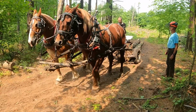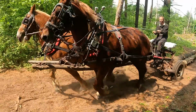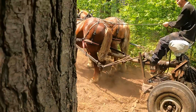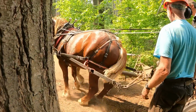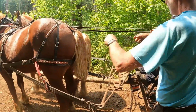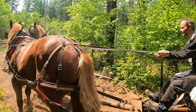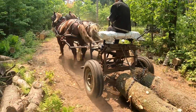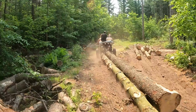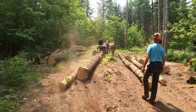Go. Careful step. Careful step. I'm pulling way too hard. You're pulling too hard. Okay. Yes, it is steering. You got to steer him. Yeah. So you need to steer him over to this side. Okay, go ahead. Careful. Careful step. Good.